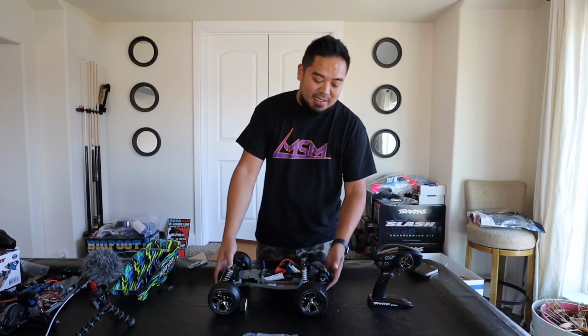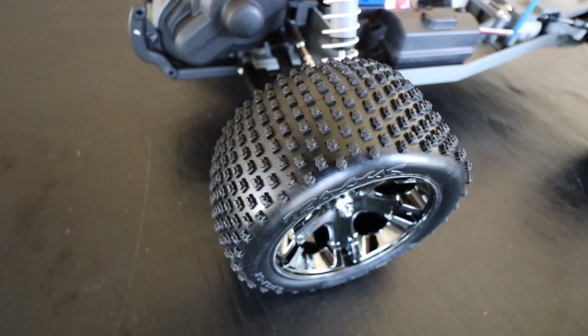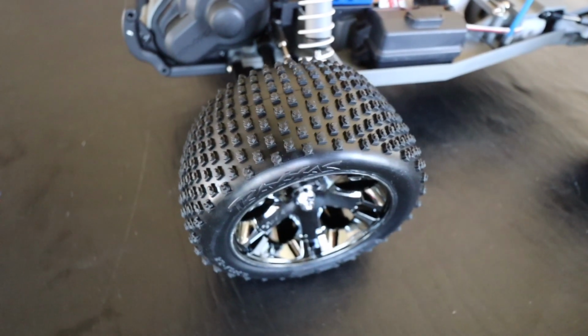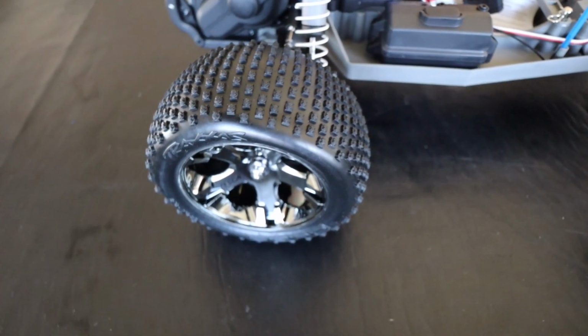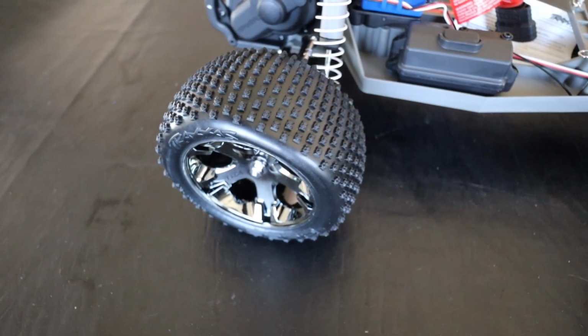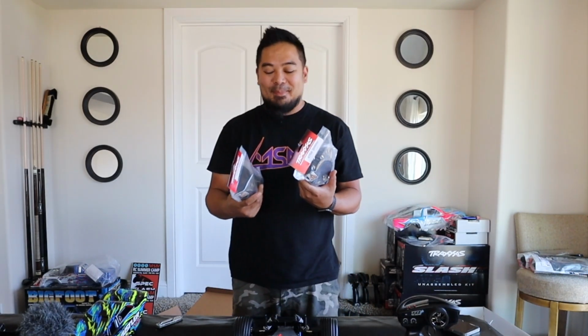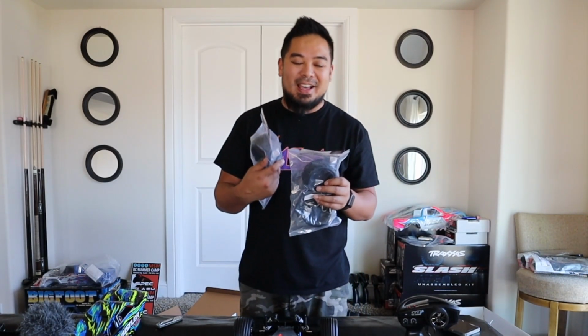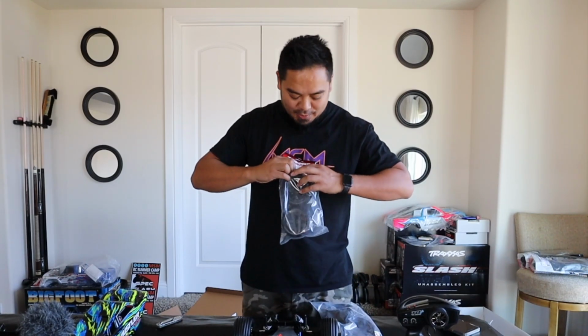I'm also changing the tires because these knobby tires are good for off-road, but if you're gonna run it on cement, like I'm gonna run here in a little bit to do speed runs, you're gonna wear these down super crazy fast. I bet you wear them down within one battery pack. So I did get some new tires. I showed you guys this the other day when I bought the Bigfoot. I got the new Anaconda tires. Anaconda is a really, really cool pattern. I'll actually go and open these up and show you.